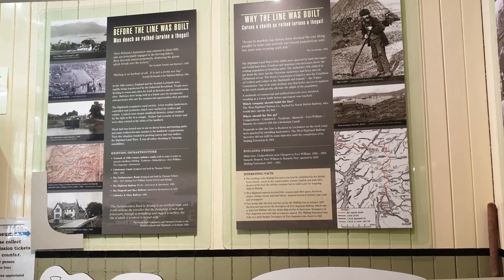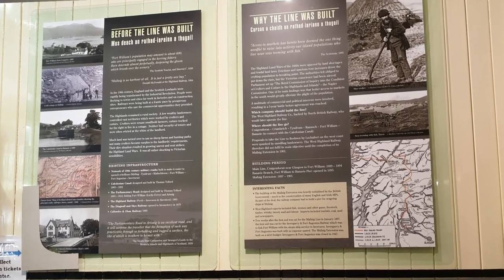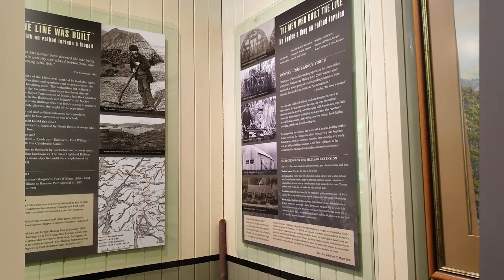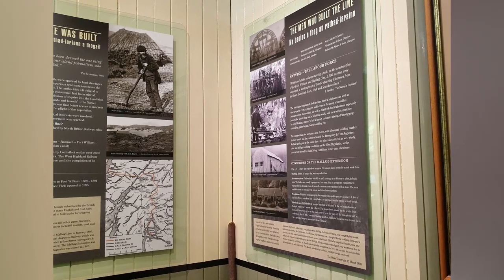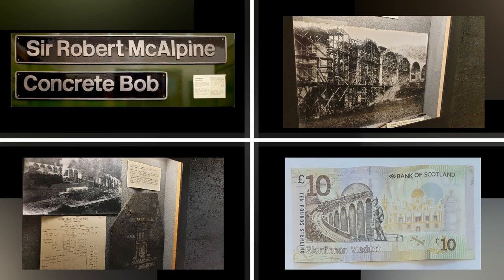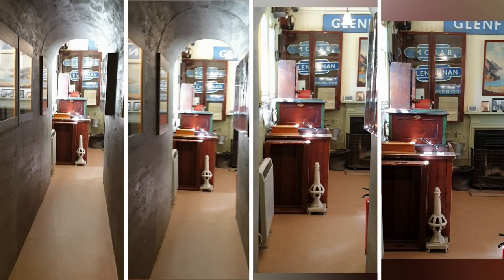There is a little museum within Glenfinnan Station which tells the history behind the railway. It was conceived as a solution to end the barbaric treatment of crofters and cottagers during the Highland clearances by providing a trade and tourist connection to the Scottish borders and England, where the Industrial Revolution was at its height. It also provided much needed employment to the area.